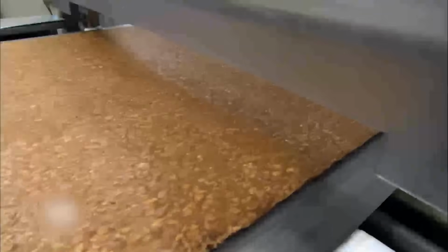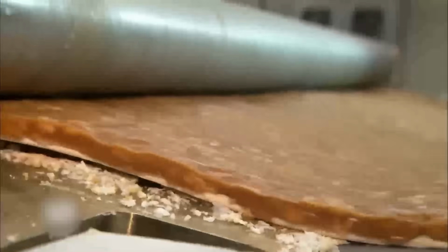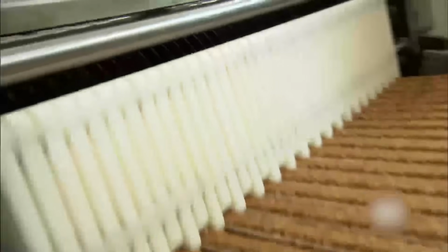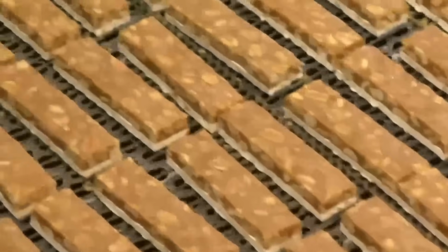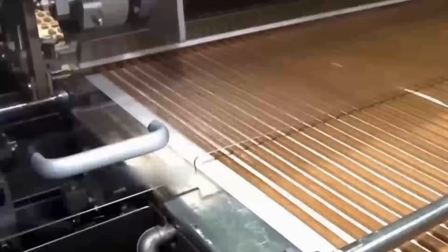The bar, now comprised of a cooled nougat base and a bonded caramel layer, is next cut into individual pieces using high-speed guillotine cutters. These are precision machines equipped with hardened stainless steel blades or ultrasonic cutting systems that minimize drag and preserve edge integrity. Each piece is exactly the length and width of a finished Mars bar, around 10 centimeters long and weighing roughly 51 to 57 grams, depending on the market.